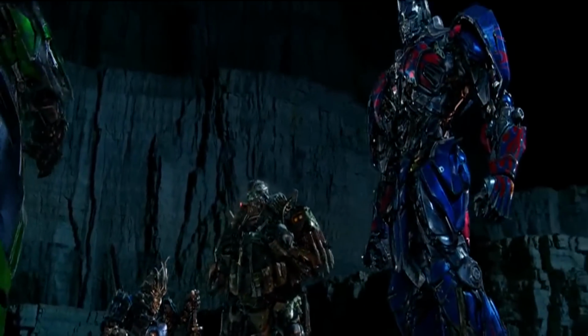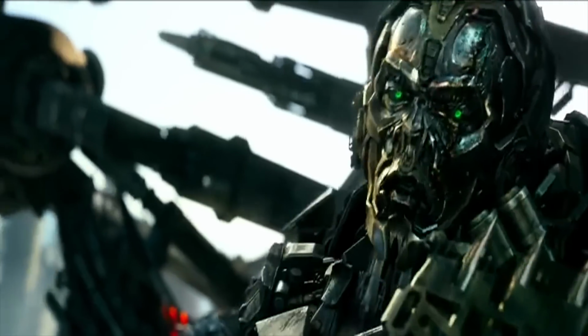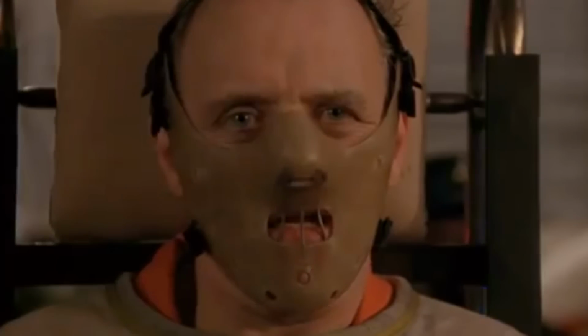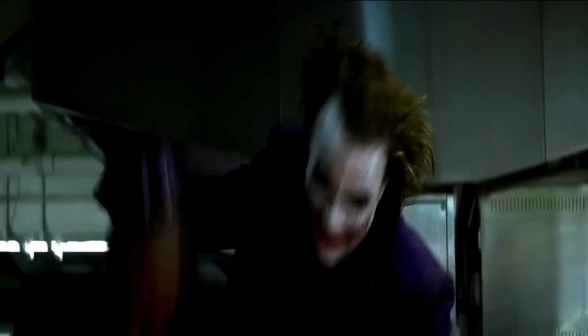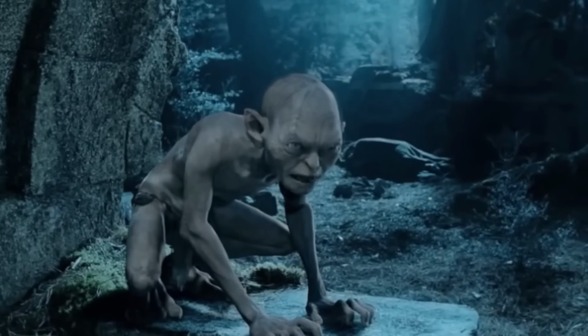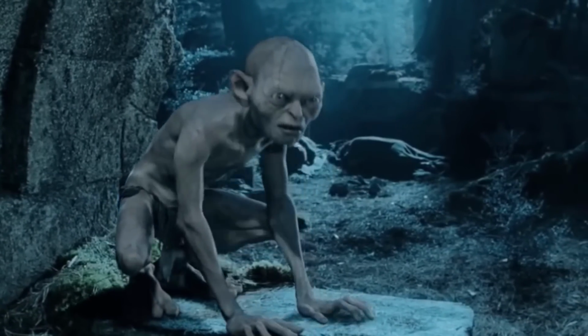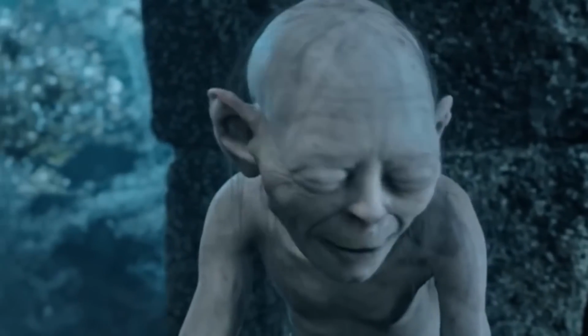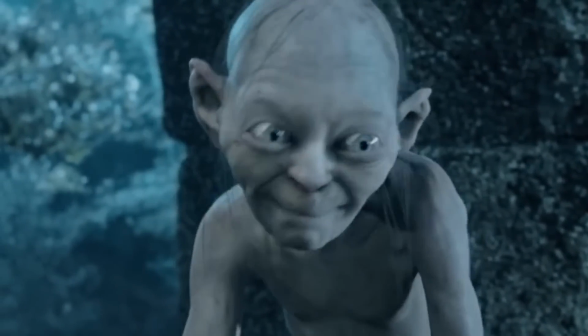Good characters. Every good action movie needs a likable hero, as well as a really intimidating villain. Sometimes the villains can be funny, or they can be smart, or they can just be batshit insane. Sometimes a villain can be the most interesting character in the whole thing. And just because the villain is CGI doesn't mean you can't give him personality. It's a matter of fact that gives you more freedom to experiment.